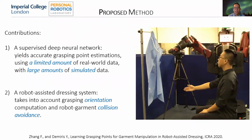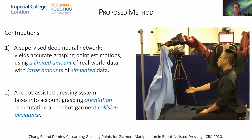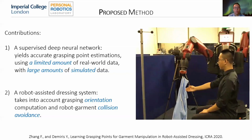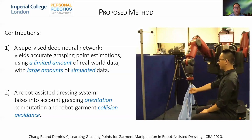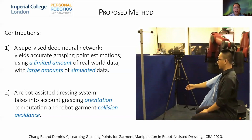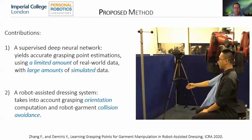In this paper, we address this problem by introducing a supervised deep neural network to locate a predefined grasping point on the garment. To reduce the amount of real data required, which is costly to collect, we leverage the power of simulation to produce large amounts of label data. The network is jointly trained with a large amount of synthetic datasets of depth images and a limited amount of real data. We also introduce a robot-assisted dressing system, which takes grasping orientation computation and robot garment collision avoidance into account.